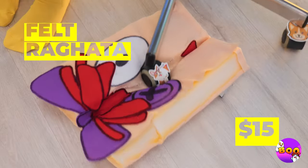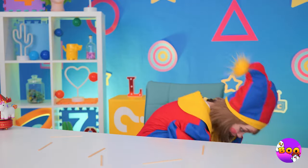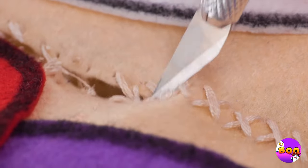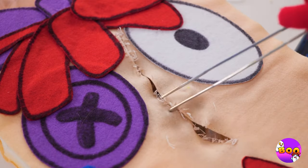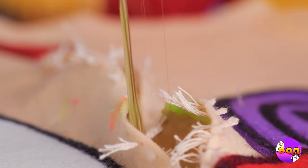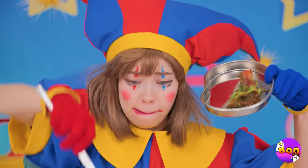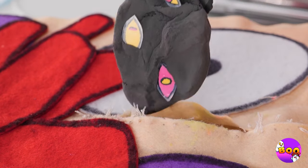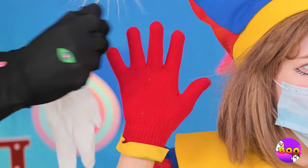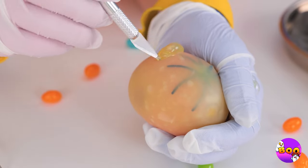What's wrong? You're stuck on felt, Ragatha! I think she needs some fixing up. Open her up. And take out whatever that is. There's all sorts of weird stuff inside her. And this thing's the weirdest of all. Let's open it up.